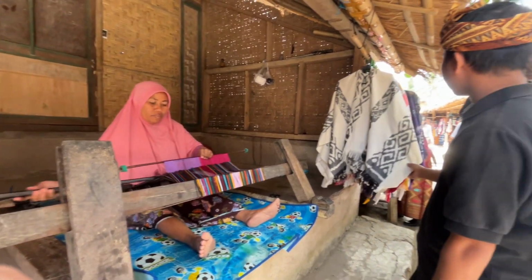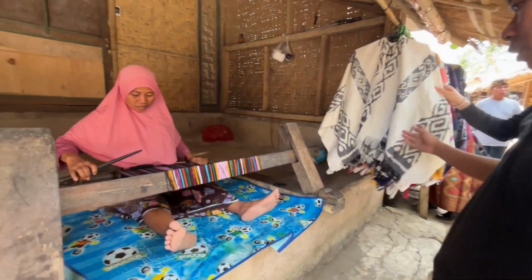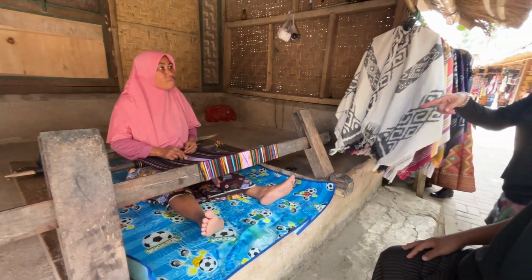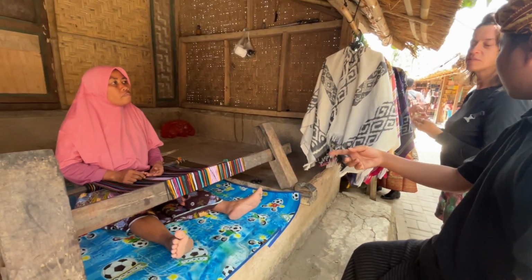She must live in 3 weeks. 3 weeks to make. This one, 1 week. Wow. And what is this going to be? What is this? This is for a shawl.